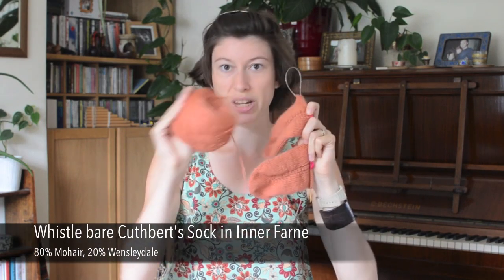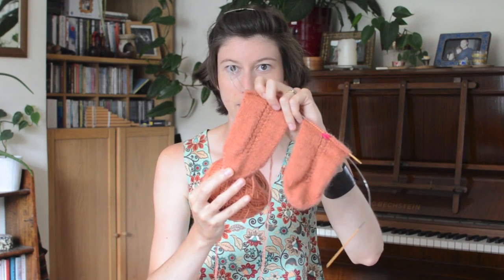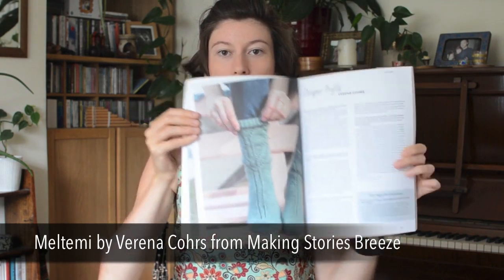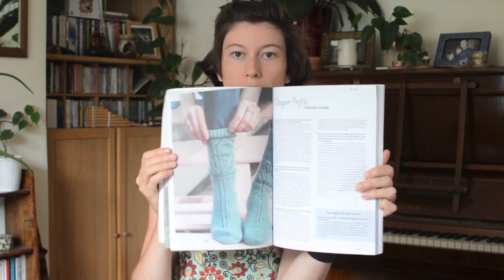The yarn is this gorgeous salmony colour from Whistle Bear. It's Cuthbert sock, and I'm not sure if you can see there, but it has the most amazing halo on it. It's really something quite special, and I'm very excited about these. So the pattern is from Breeze by Making Stories, and you can see there they've got these rows of eyelets down the front and then coming off on the leg. The pattern's by Verena Koers, who is an excellent designer, and I'm a fan of a lot of her work.